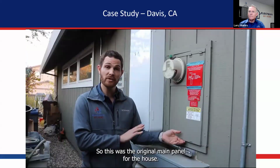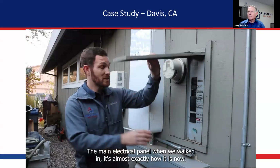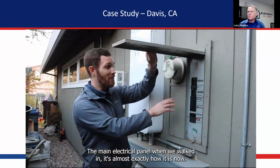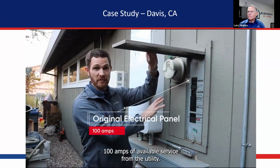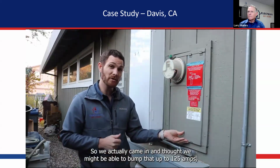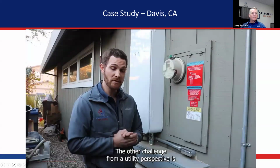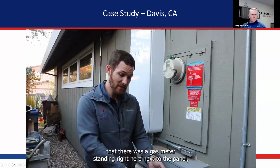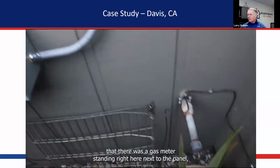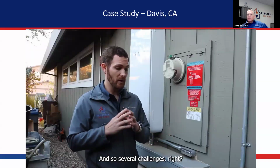Okay, so this was the original main panel for the house, the main electrical panel. When we walked in, it's almost exactly how it is now, 100 amps of available service from the utility. We actually thought we might be able to bump that up to 125 amps, but after working with the utility, that wasn't going to work out. The other challenge from a utility perspective is that there was a gas meter standing right here next to the panel, which is a no-no from a utility panel upgrade perspective. So, several challenges, right?